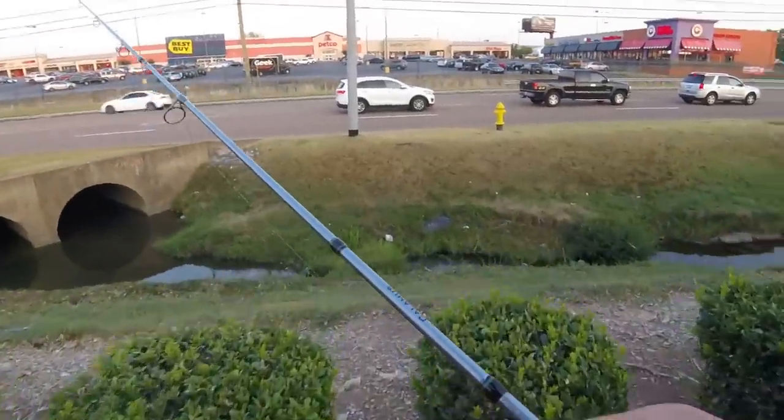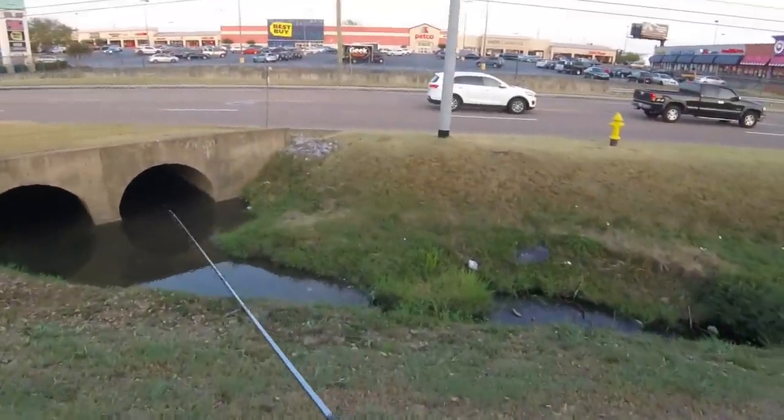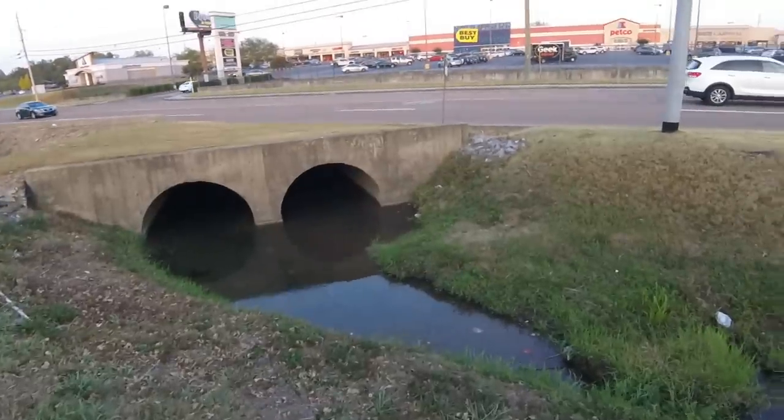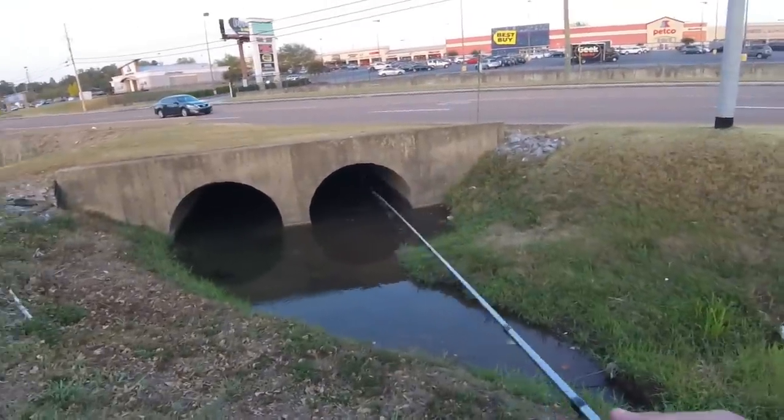So I'm gonna spend an hour fishing this little creek, see what's in here. I've seen some little shiners. Just wanna check it out, do some ultralight stuff. Hopefully I can catch a few things in an hour. Oh, it's kind of windy. Had to change cameras because my storage is full on the other one.